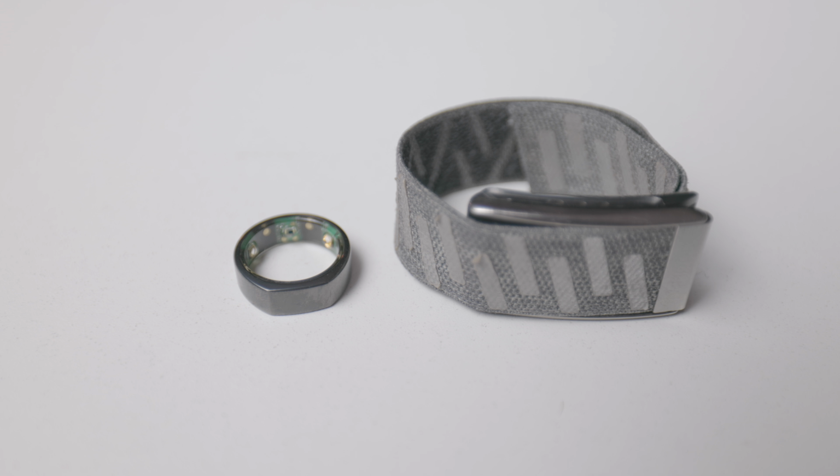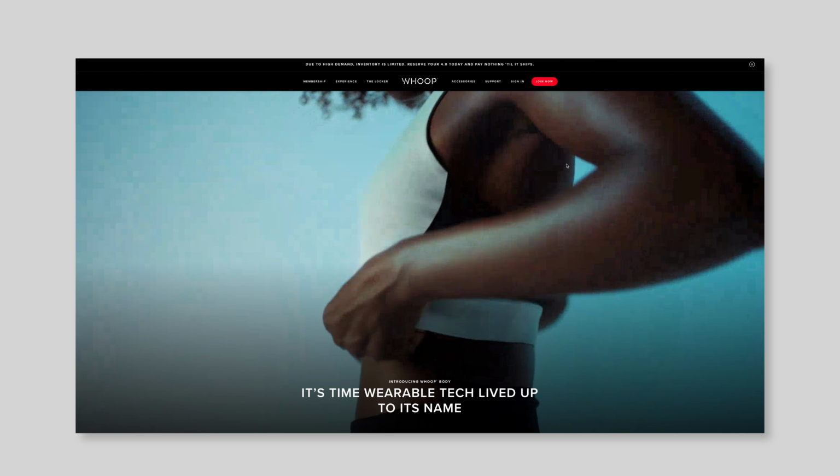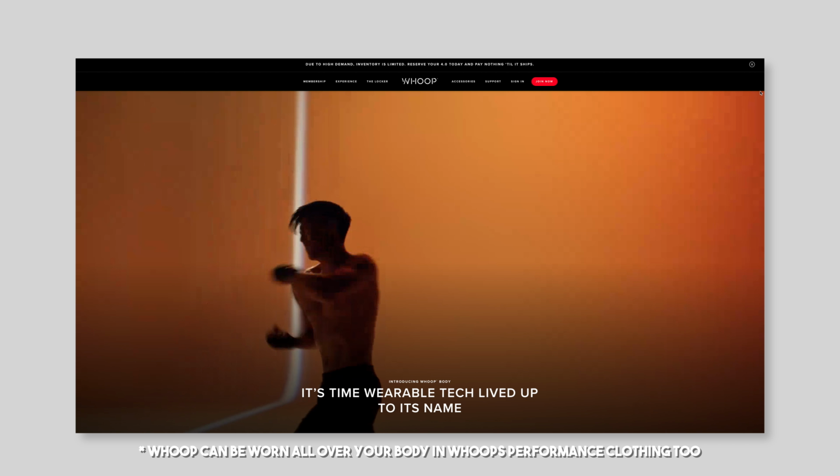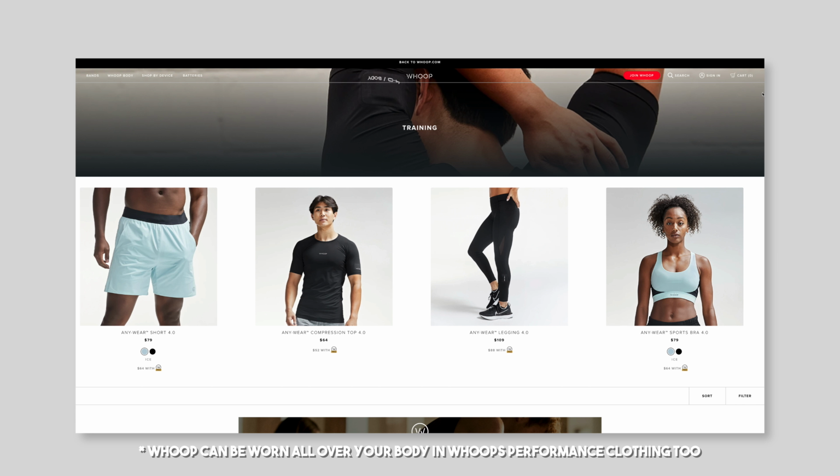The most obvious difference between the two is one is a bracelet and the other is a ring. Now, something important about the Ōura Ring is that it's a ring. It cannot be adjusted. Now, they send you a sizing chart to make sure that the size is good for you, but you can't adjust it after you get it. The Whoop strap is a strap and you can adjust it, so like if your wrist gets swollen or you're very dehydrated, you can always adjust it so that it has the best fit.